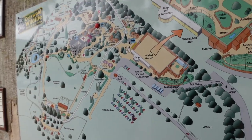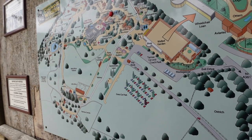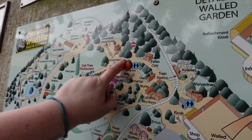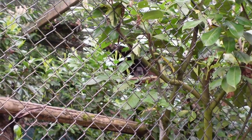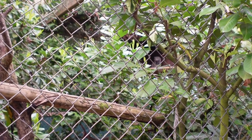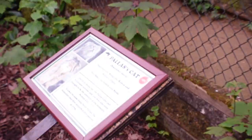Yeah, I wouldn't mind having a quick look at the gardens. I don't think it is gardens. What are they there, garden? Have a look. No, it's not. It can't be a garden. You see him just there? He's a palace cat. He's cute. He is cute. It looks like a cat monkey. That's what he looks like up close.